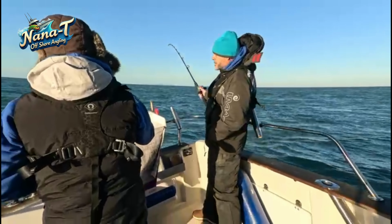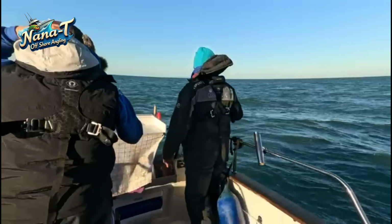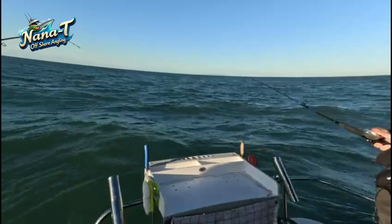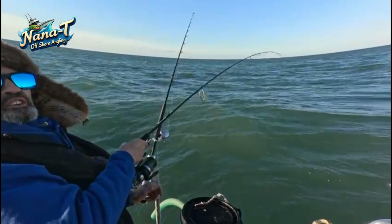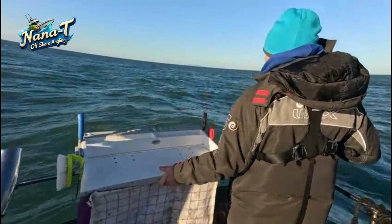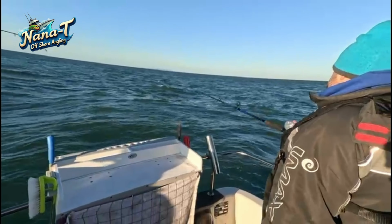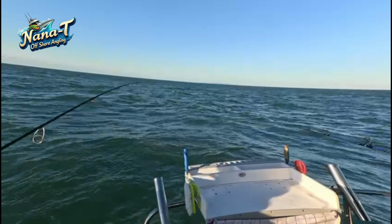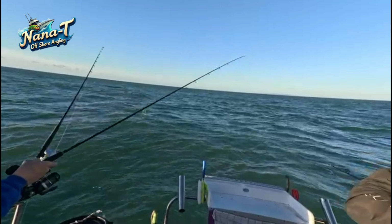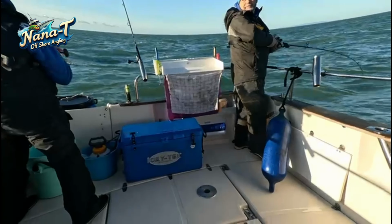Right, the boys are fishing. Good morning. Come on, then. You're not going over there. I'm going to get you something. Once we know where we're going, we can turn the boat, can't we? Yeah. Just lift them rods up, Pete. Yeah, work them lures in, hopefully might get a bite.